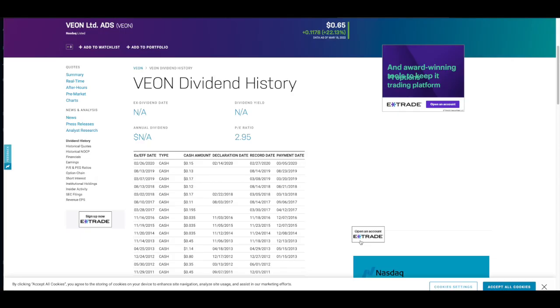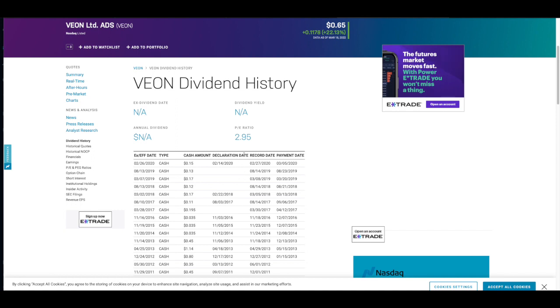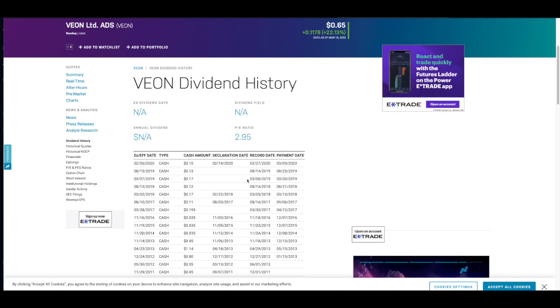So something else I talked about was how VEON used to pay dividends. VEON had been paying about 30 cents a year in dividends. So you take 11 cents plus 19, you get 30; 17 plus 12, 29; 17 plus 13, 30. And you can see the last dividend they paid was 15 cents on the 26th of February 2020, which was right before the COVID crash.